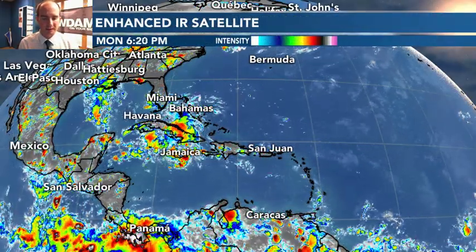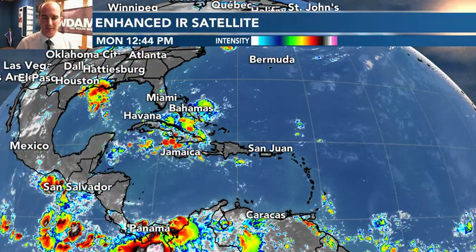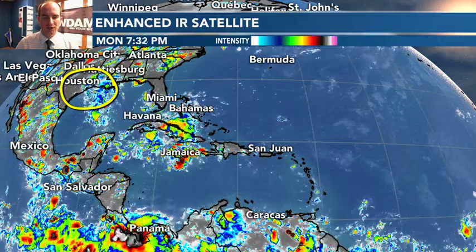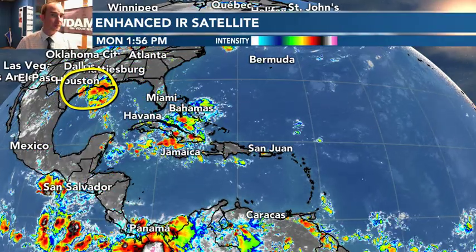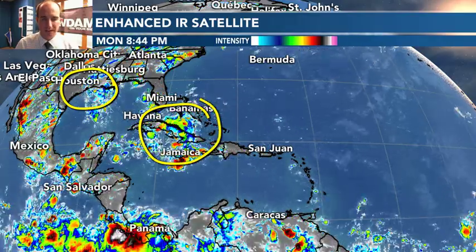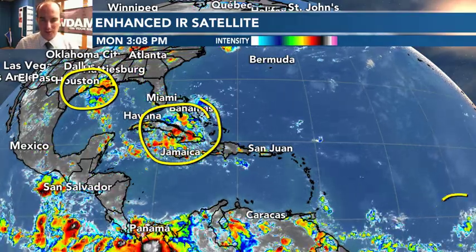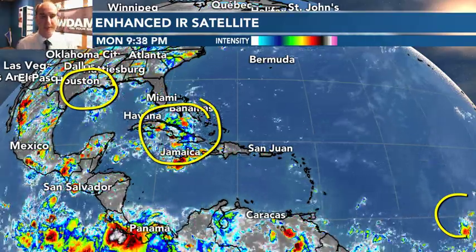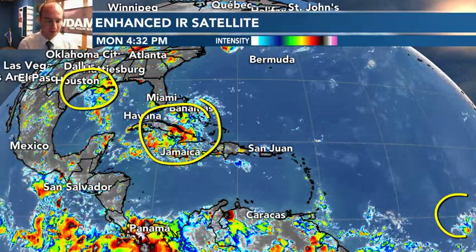All right, so let's take a peek out at what's happening in the tropics. We got a couple of areas of interest out here. We've got the one which is just off of the coast of Louisiana and Texas. We've got a second one, which is a little bit closer to Cuba and the Bahamas, and a third one, which is kind of just off the screen here, and back off to the extreme east-southeast.